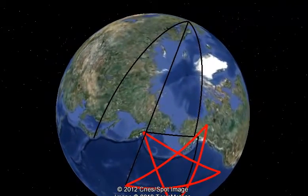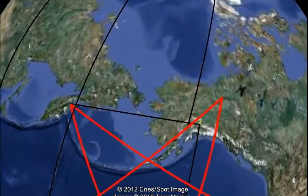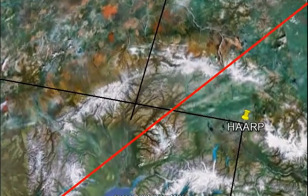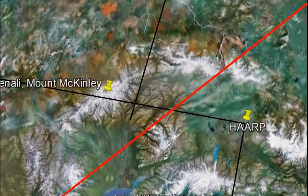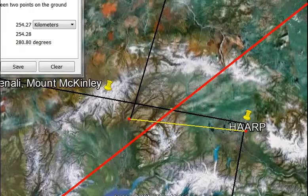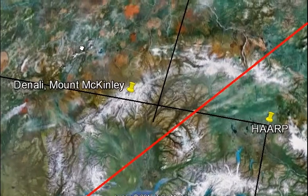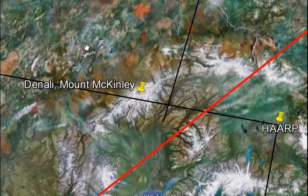One of them goes to close to Harrp over here. I mean, I guess it's not that close, really. How far? 254 kilometers. It's around there. Note that there's Mount McKinley, known as Denali.